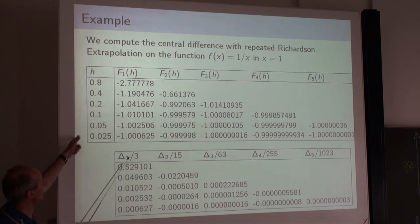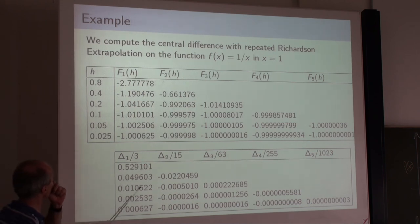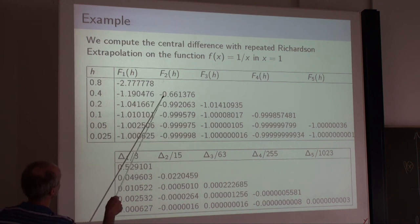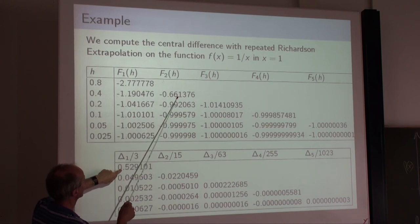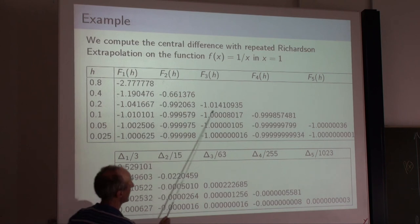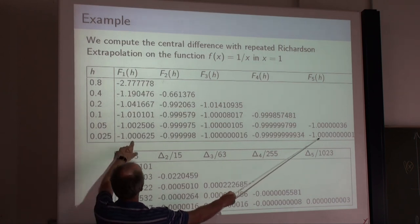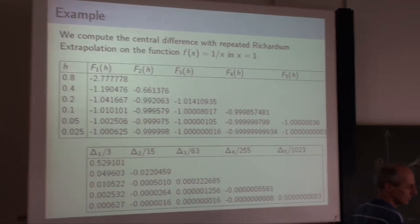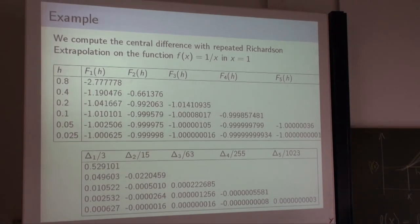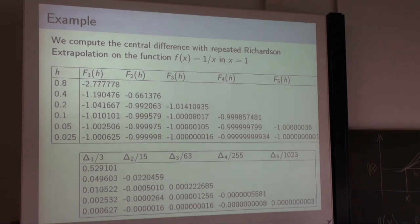Okay, and now I use two tables. This is the table for the deltas. And now we calculate this new value by adding this value to this. And that's what we get. And so on, and we have this scheme, and as you see, we get a much better approximation here than we have here. Here on the slide we can't see F6 of h, which is even better.